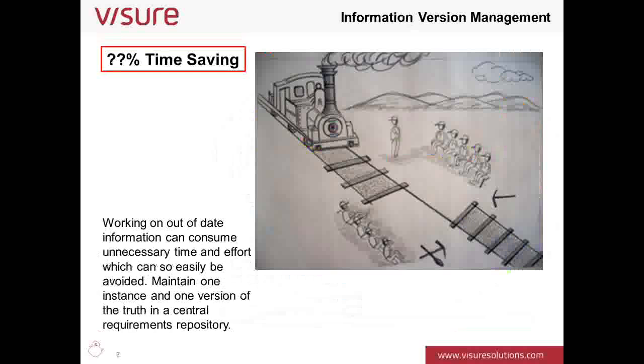Information version management. Notice here I haven't identified a time saving because, in discussion with lots of customers, this was very difficult for them to quantify. They can often have guesses, but not with sufficient confidence that they could actually quantify this. But working on out-of-date information can consume unnecessary time and effort, which can so easily be avoided. Maintain one instance and one version of the truth in a central requirements repository.